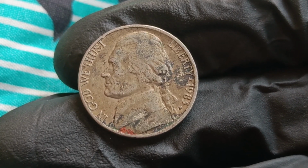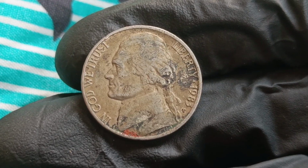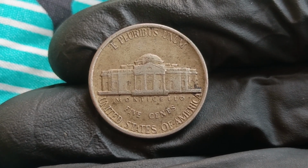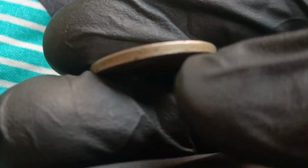And if you have a dark or black-looking 1983 with P Jefferson Nickel, don't clean it just because the surface looks unusual. Preserve it exactly as you found it and investigate its condition first. Sometimes, the most interesting discoveries come from coins that initially look ordinary or even unattractive.